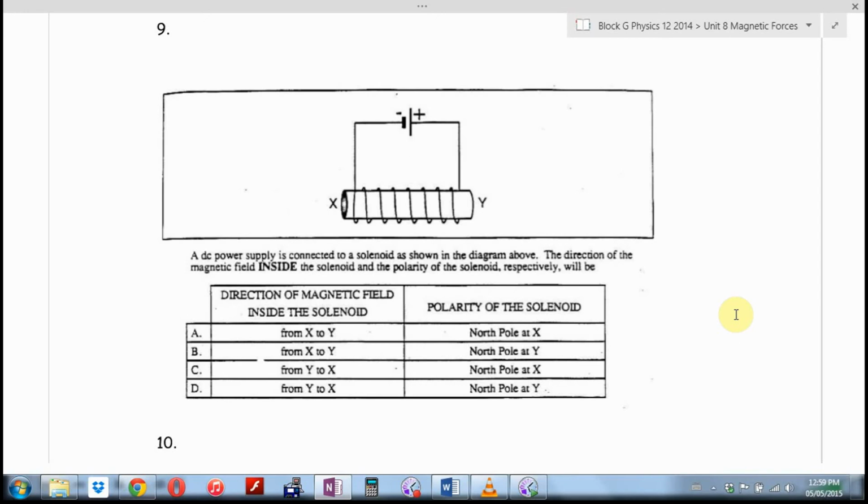First thing I always do, and trust me on this, please, draw the current in. You'll make a mistake if you don't. So I'm going to go, okay, current goes this way. Ducks underneath, comes over the top. I think the current is going like this. If you don't do that, you're setting yourself up for yuckiness.